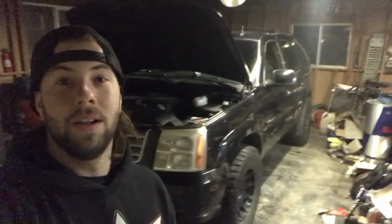Today we are doing something that I honestly didn't see myself doing for quite a while. We are tearing down the Escalade. So it turns out this thing's a giant pile of shit. So kind of got boned on the deal. Kind of not really. I didn't pay too much for it, but I paid $3 grand for this thing.